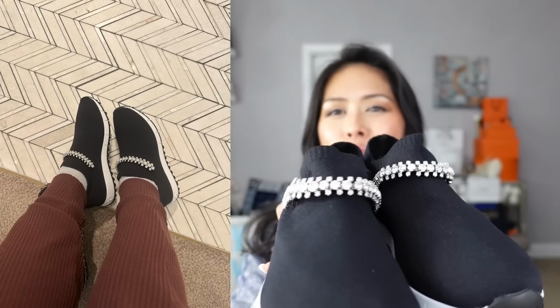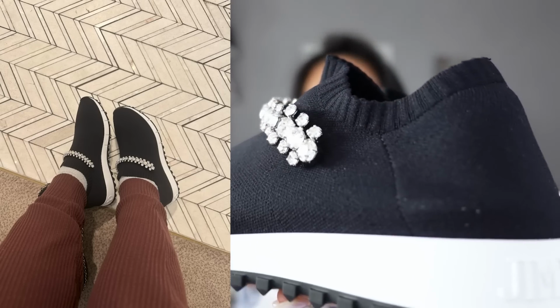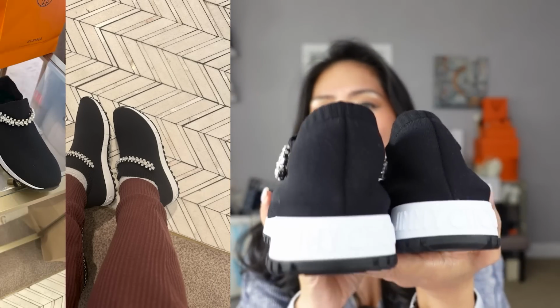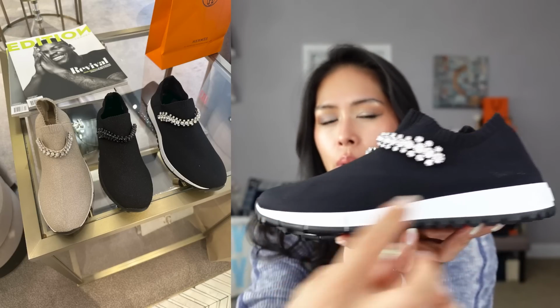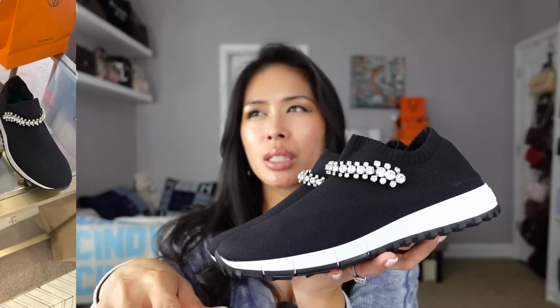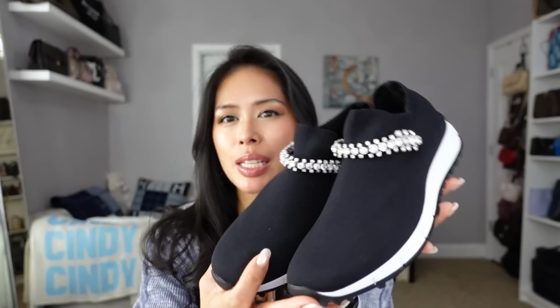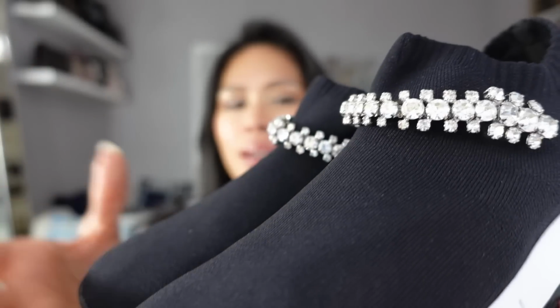Are these the coolest sneakers? Oh my God, they're so cute. I tried these on in store. This comes in a couple other colors. It comes in all black, so even this white part is black also. And then the crystals are black, like kind of a matte crystal, if that makes sense, black. But I like this. I like the little sparkly crystal band here.